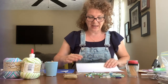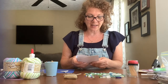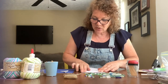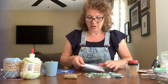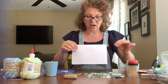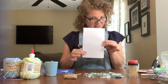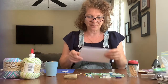So we are going to make, you just need a piece of heavy cardstock. It's heavier than paper, and it'll be easier to work with because it will hold the beach glass and the glue. So we can take a regular size piece of cardstock and fold it over, and I'm going to make my card open long ways like this. So this is horizontal, and this is, if you said vertical, you're correct. So I'm going to make mine horizontal.